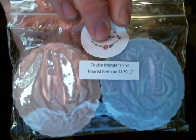Seal this up. This one is Cookie Monster's Post, which is zucchini bread, vanilla bean, Noel sugar cookie, and then sugar cookie dough, blah, blah, blah. But this doesn't have wild berry mousse in it. So you would think it would smell just the same. It doesn't. This is, like, so strong. I love this. Love this, love this, love this.